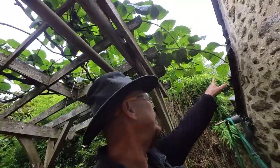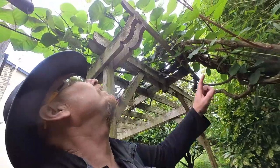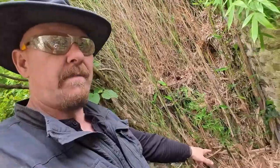So it's a beautiful day today. Anyway, I'm going to let you go. I've got to cut this back as well. This is our kiwi tree. I've got to cut it back because it's starting to ingress into the roof and also starting to divert itself next door. We can't have that. And also I've got to trim back the bamboo again.